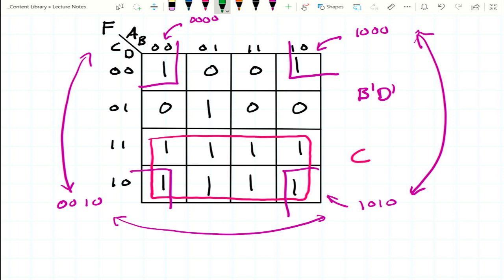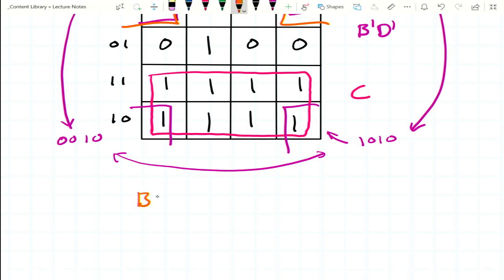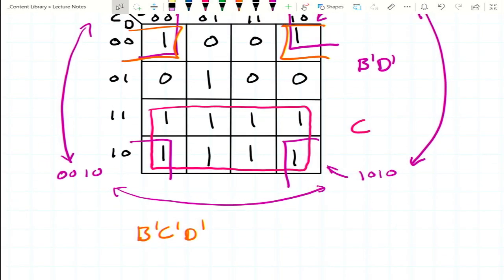So what about our odd guy? Because it'll give you a smaller term. Let's explore it and see what happens. If we just combined these two guys, what would that get us? That would get us B prime, C prime, and D prime. Now we already combined the group of eight, the bottom two rows, which gave us C.